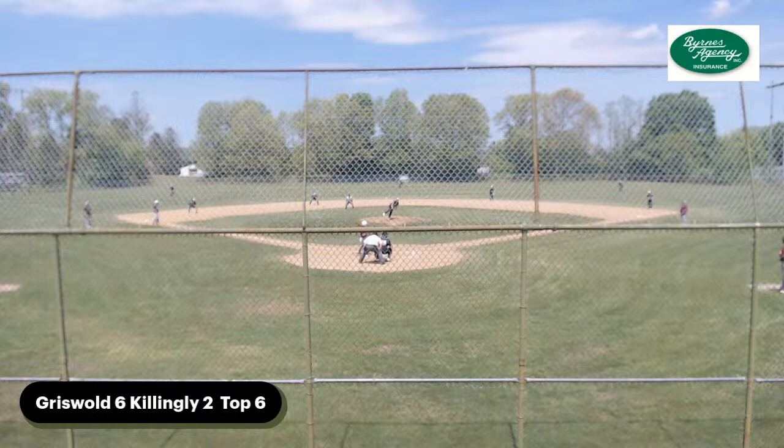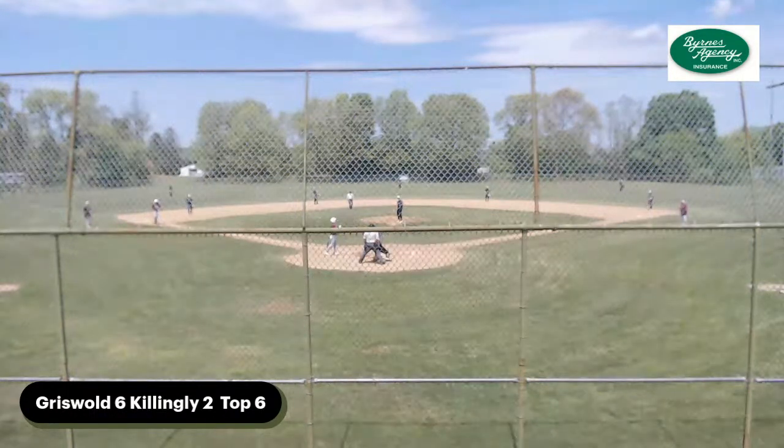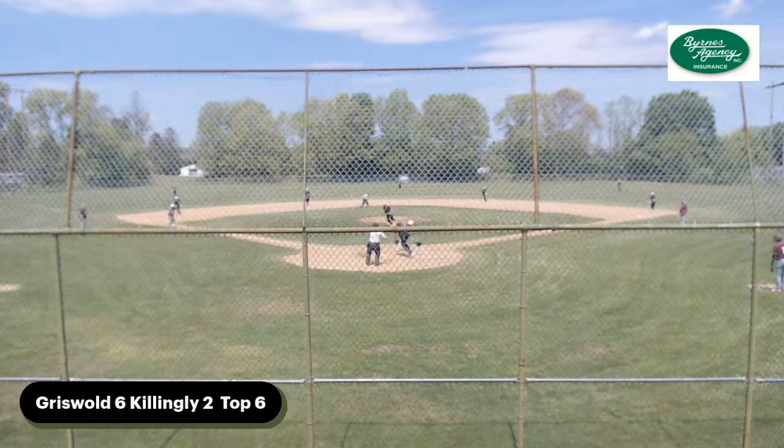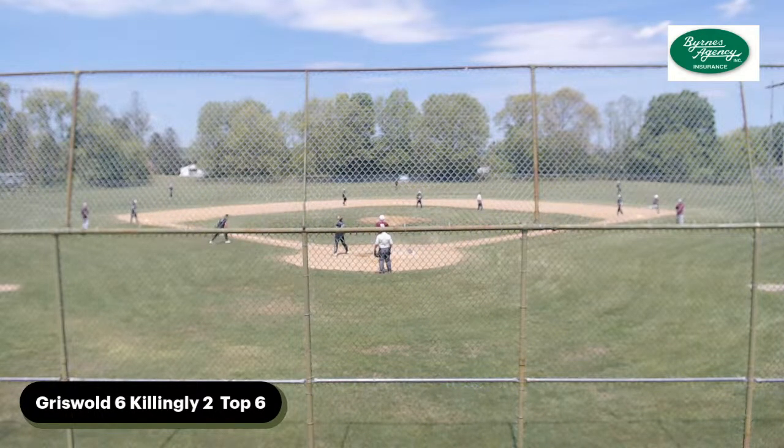That's a ball high, so that'll make the count full. 3 balls, 2 strikes. I think Colin's starting to wear just a little bit. Getting the ball up in the strike zone. That's ball 4. Frazier's going to try to score. This is interesting, and he will. So that'll make it 6-3.